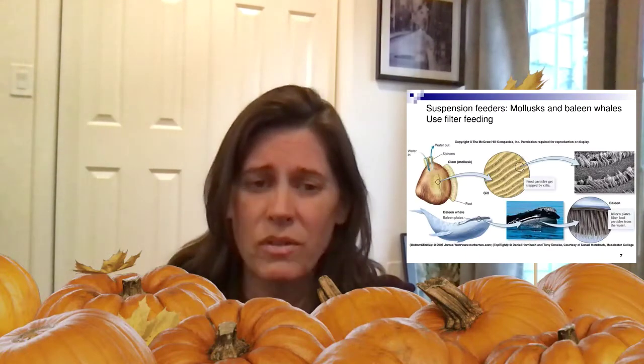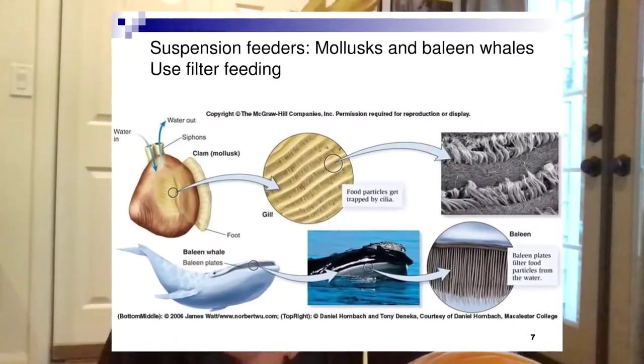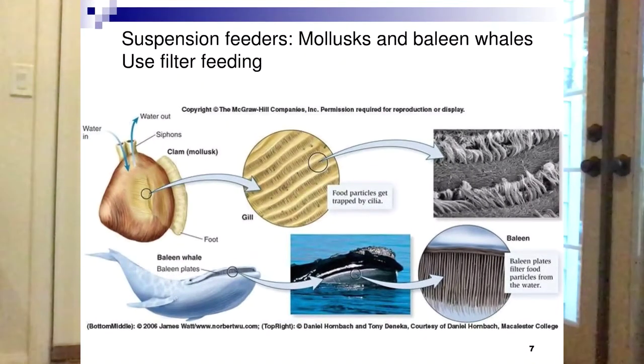There's also suspension feeders. So these are also feeding in the water column, but they're going after much smaller pieces of food. And so they use filter feeding in order to suck water in. And you can see the mollusk has several cilia, little microscopic stringy materials. It's actually part of the cell membranes that water can kind of be pushed through there like a sieve, and the food particles get stuck on the cilia, and the cilia then kind of wave and put it toward the cell membranes, and that can be absorbed right into the cells.